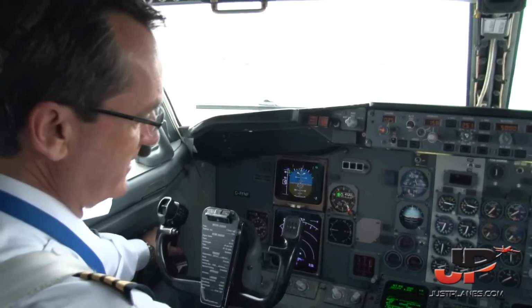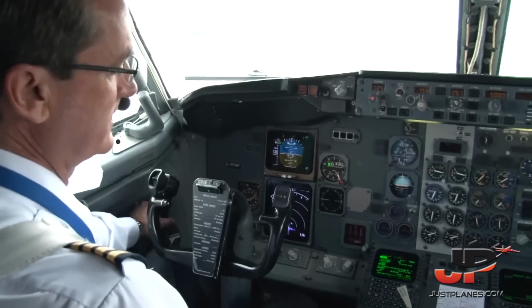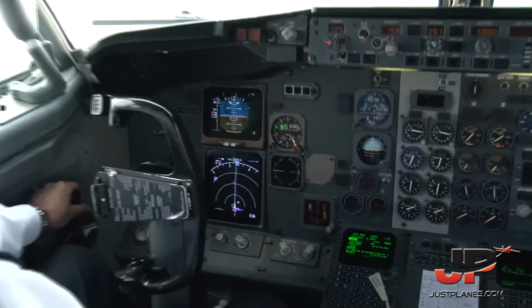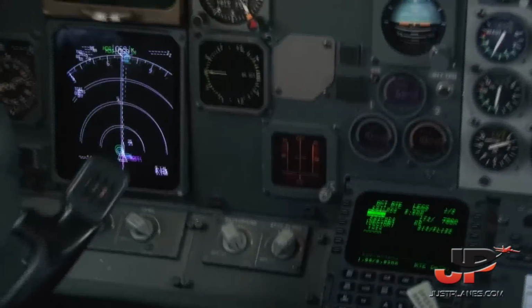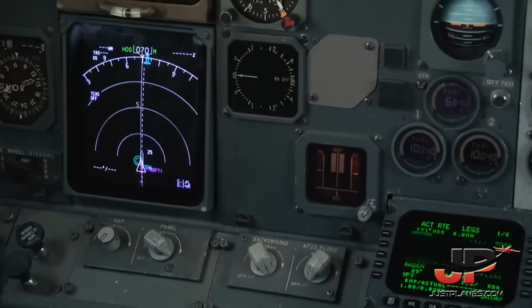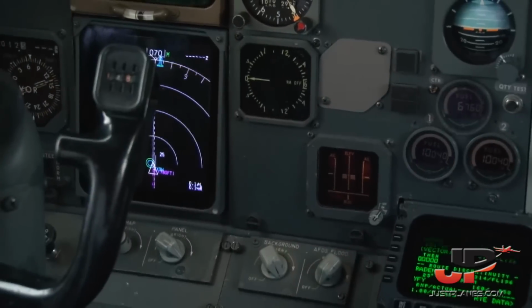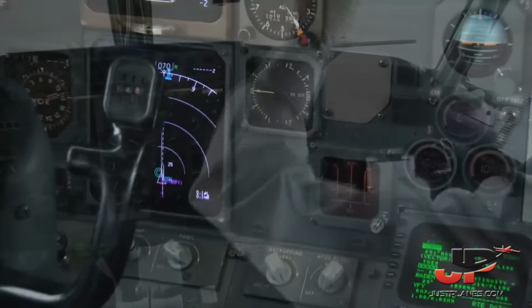So I'm going to say flight controls. We're going to go rudder left, right. Ailerons left. Ailerons right. Elevator up. Elevator down. Flight controls check. Right, and then before takeoff checklist.